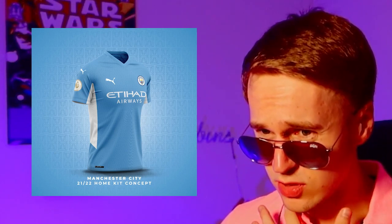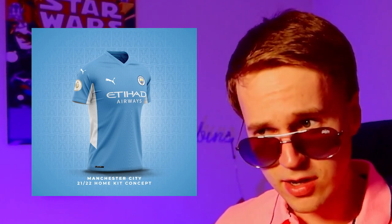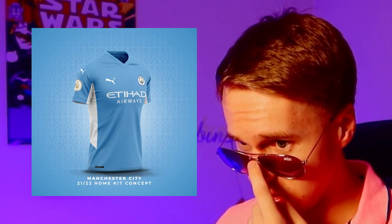The V-neck, not a huge fan of that. If you're going to do a V-neck, I think there needs to be some sort of differentiating factor. It's a huge downgrade on last season's shirt, where there was a nice cracked effect going on with the previous Man City kit, and this, like I said, is just a huge downgrade.